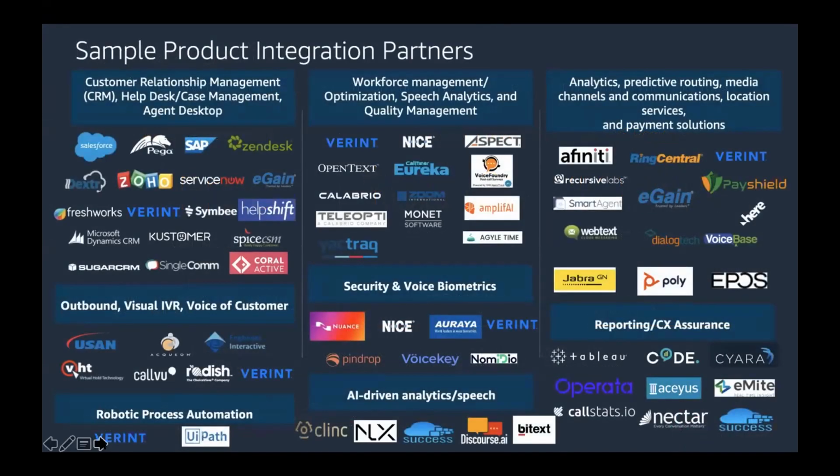And finally, I just want to give you an overview of all the partner integrations we have. There are various categories, such as customer relationship management tools: Salesforce, SAP, Zendesk. They all have built integrations with Amazon Connect. The slide gives you an introduction to all our partner organizations that have built integrations with Amazon Connect. And this will allow you to create dynamic customer experiences.